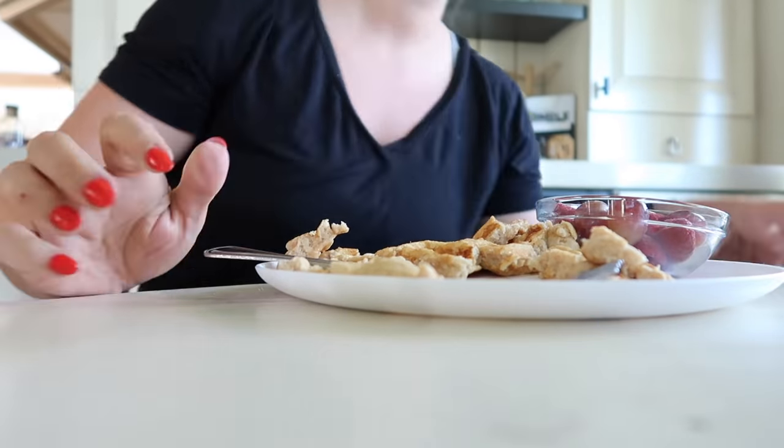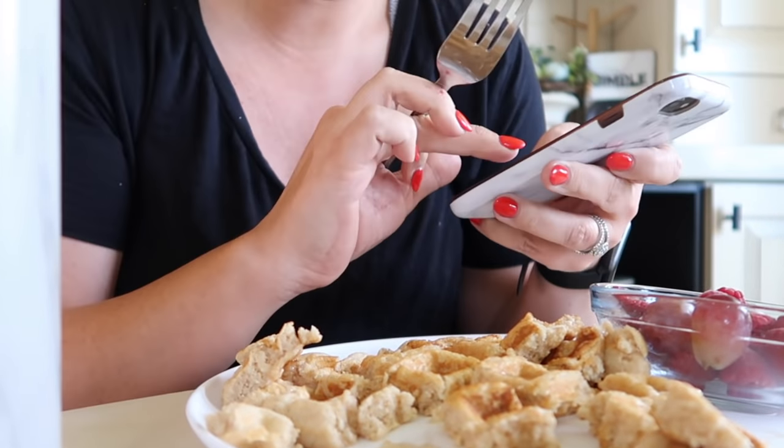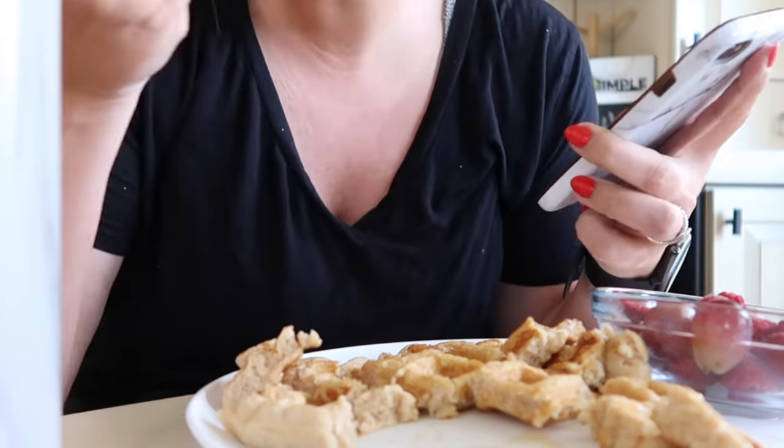As I'm eating my meals, this is when I will be adding them into my Lose It app. So I'm keeping track of all the calories I'm eating. I'm making sure I'm eating enough protein throughout the day. And I'm also watching where my carbs and my fat are. So that's what I'm doing right here.